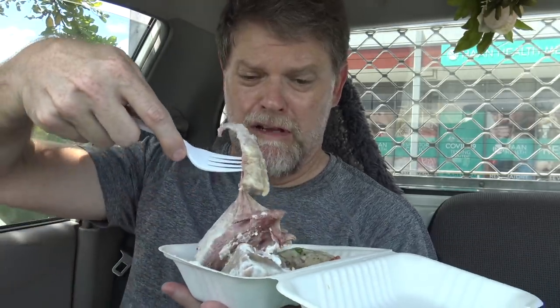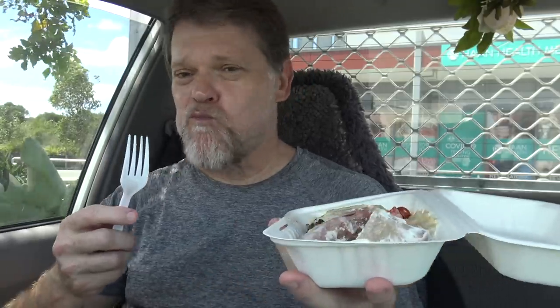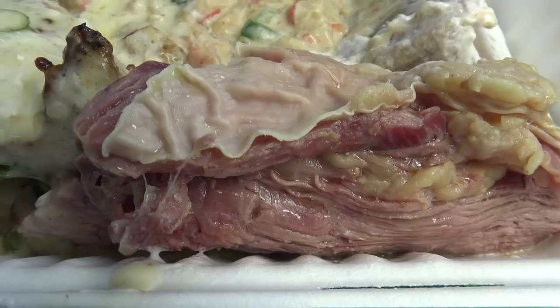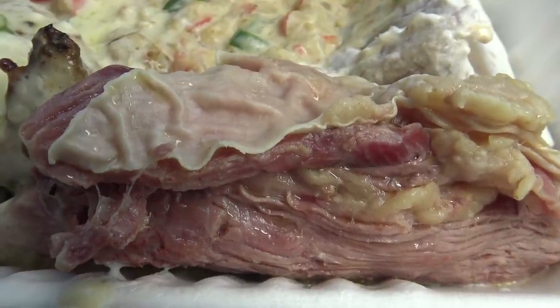Now, I did want to try this brisket. Oh, that looked so good. If I can get some off. Oh, yeah. Looks nice, huh? Oh, yum. Just tastes like corned beef. Pretty much exactly like corned beef, actually. It just tastes like a nice corned beef.